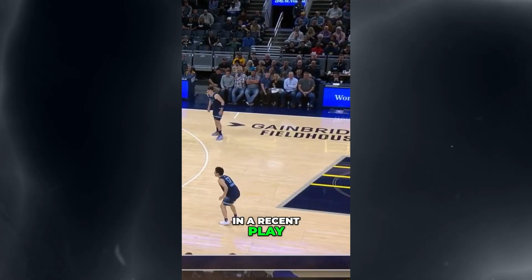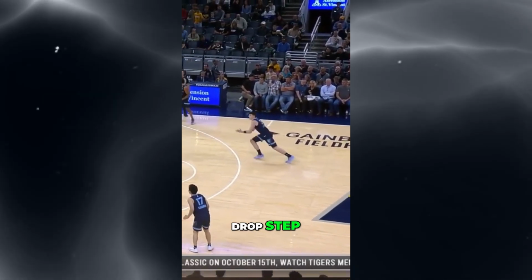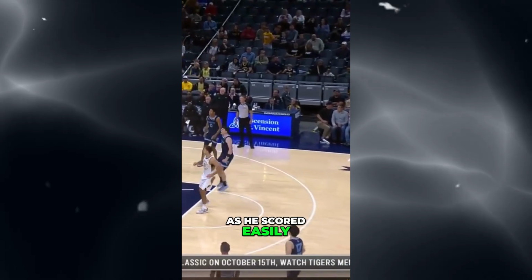In a recent play, Edey grabbed the ball, pounded it into the floor, and hit a quick drop step, leaving his defender helpless as he scored easily at the rim. It's the kind of move that, when executed by a player of his size, is nearly impossible to guard.